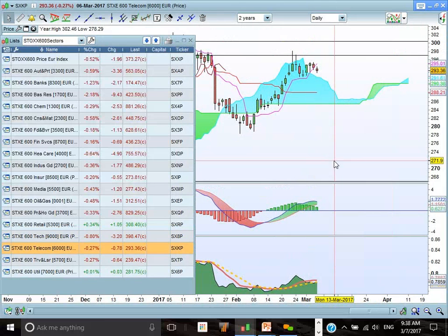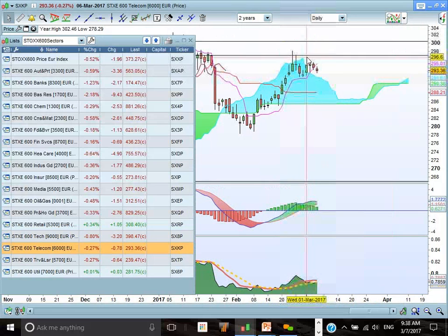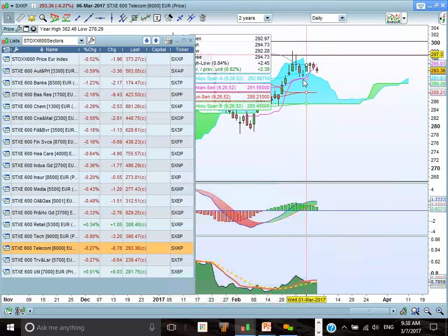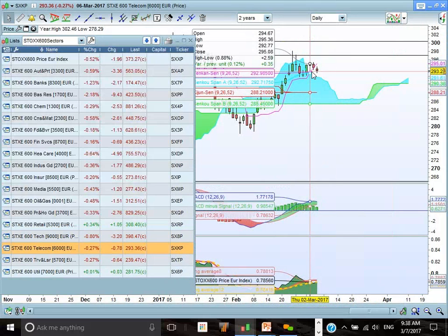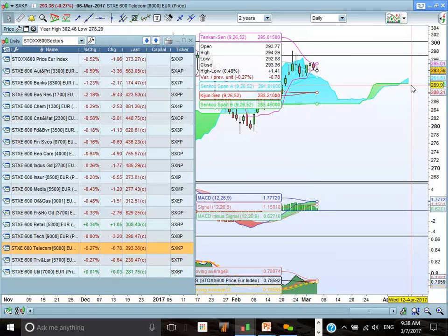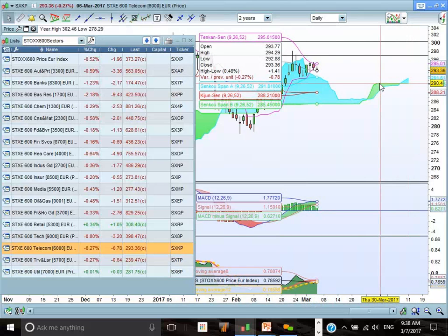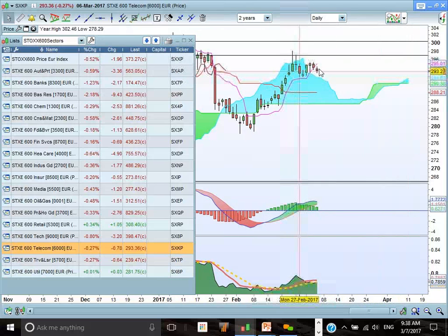Telecommunications struggling, rebounded from the bottom cloud support here, and it's struggling to get past resistance at the top end of the cloud. It's broken past that resistance. The front cloud is indicating there's an early trend coming. So we could see it come back to retest support here. Watch out for the 290 level as a possible rebound zone. And then resistance here back up at 298.